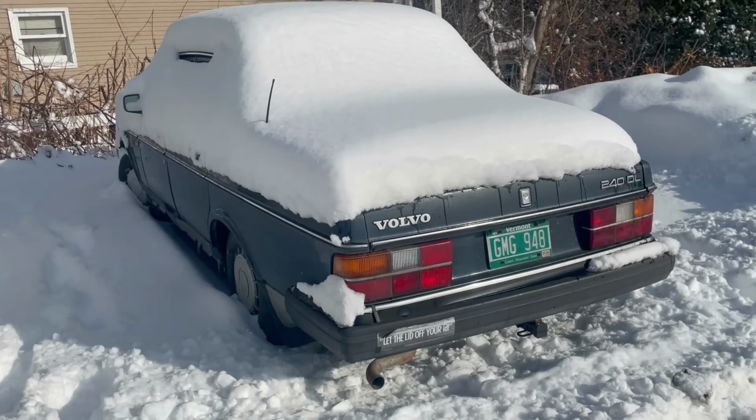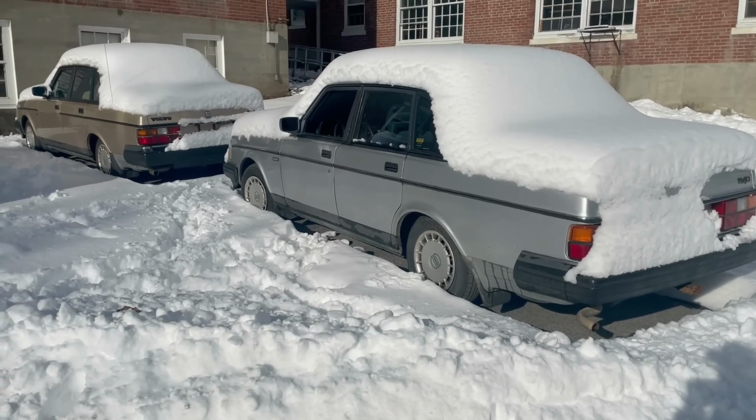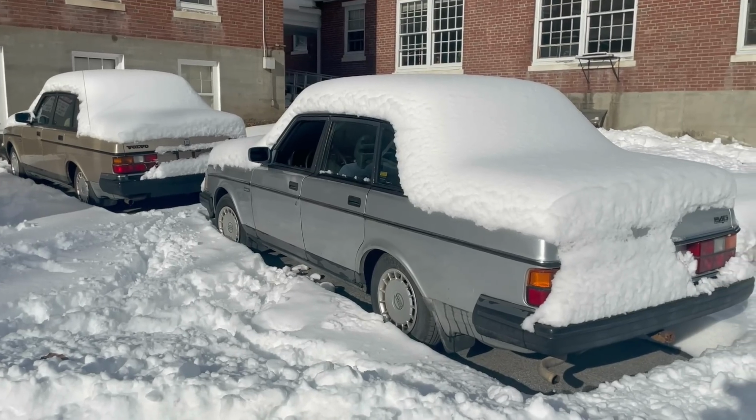So there you have it, the final Volvo. The answer to how many cars can you buy from auction with $1,000 is 3, but they're probably going to have problems, so be careful doing it.